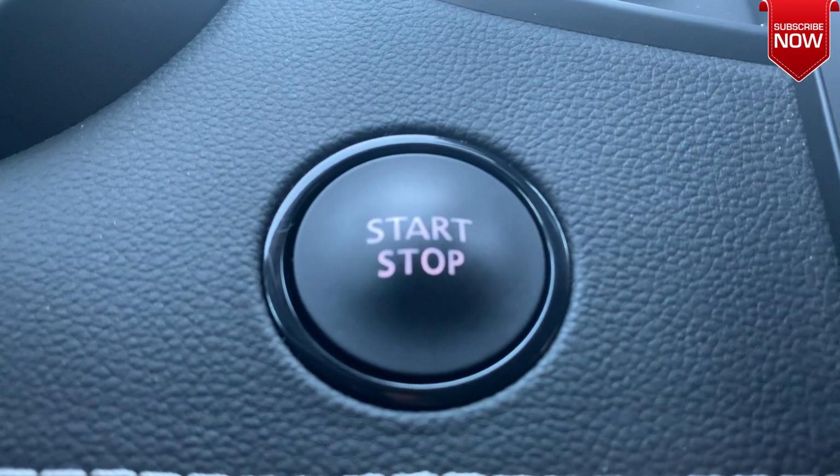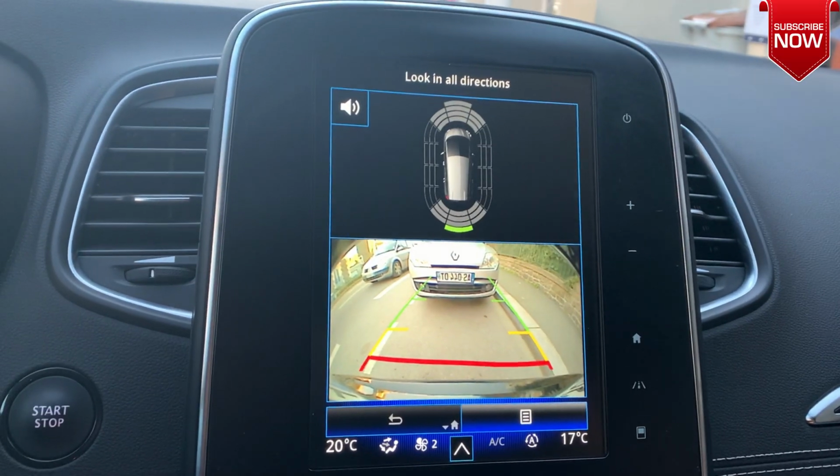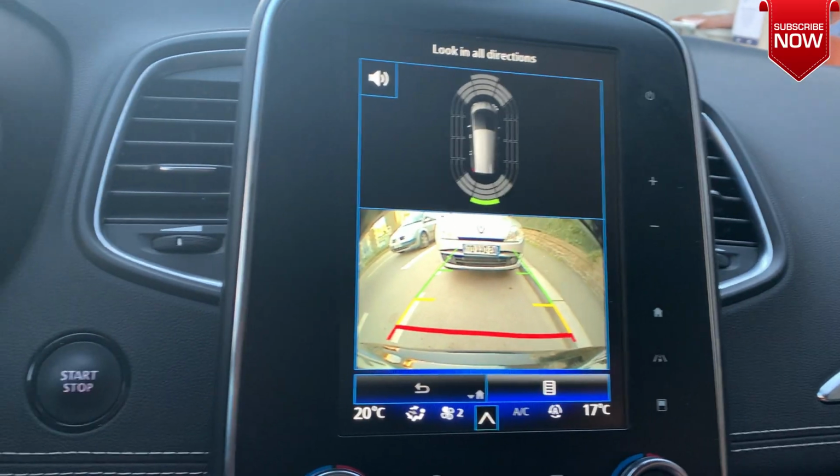It's a communication mirror. It has a 6-speed manual gearbox with adaptive cruise control and speed limiter, and it has front and rear parking sensors with a rear parking camera, which is pretty good.